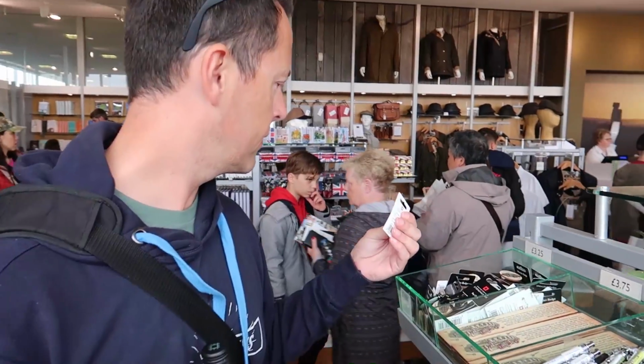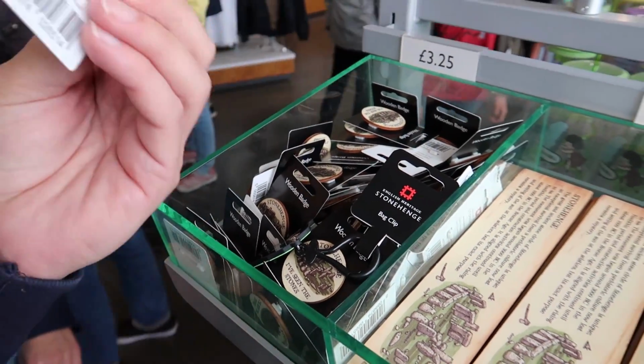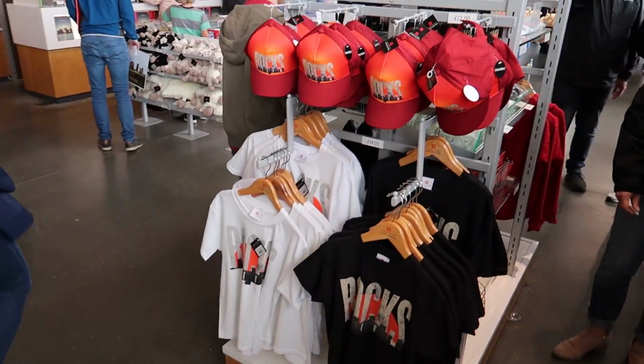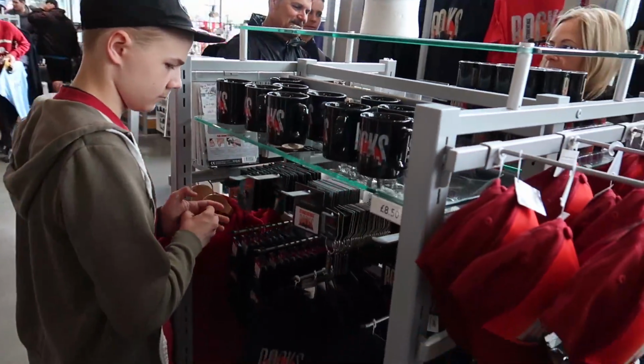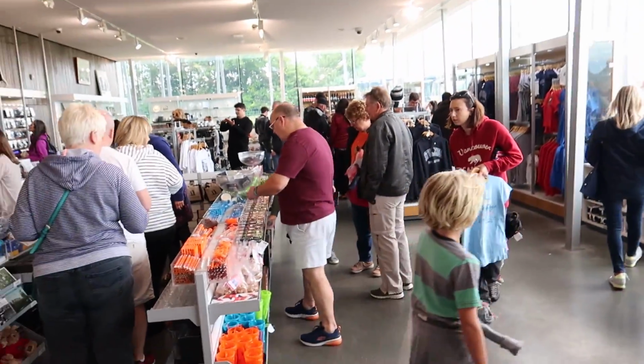Trust you to come to the Stonehenge gift shop and walk out with alcohol. Excuse me, watch this film back. You were the one that pointed it out. Are you looking at pins? No, it's a badge. Bag clip. No, it's a badge. But you can go and pay for this now. Quite a big shop actually, all sorts in here. Right, I'll get in the queue. Go on then, you go in the queue and get your alcohol.